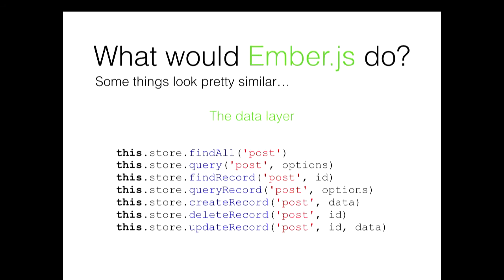The data layer also looks really similar. The store in both cases is implemented as a service on a route, and all of the methods, findAll, query, et cetera, are pretty much named identically. The differences come in where server and client are a little bit different in the sorts of options you might need to pass to some of these methods, and you're dealing with a database specifically, versus Ember, which doesn't care what the back end is and is pretty loose about specifying a lot of things like that.